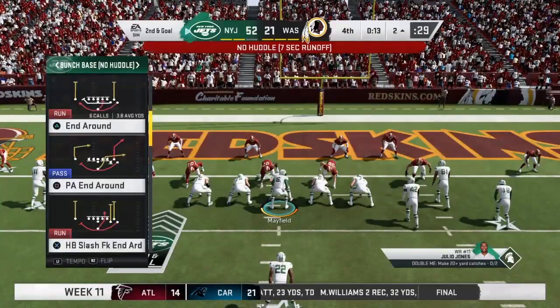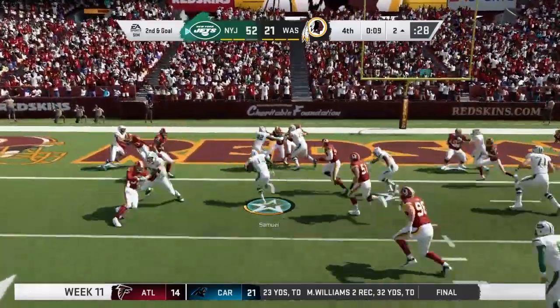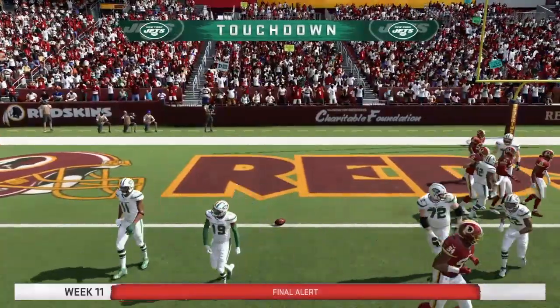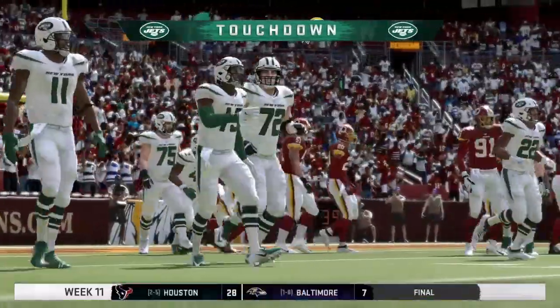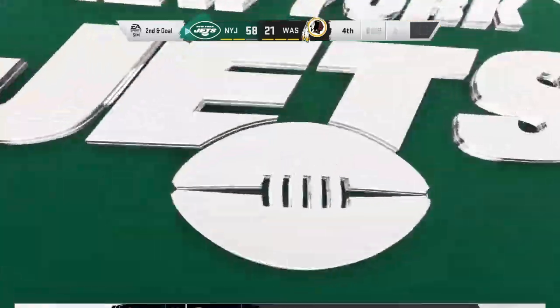And they'll stop him behind the line. He'll wind up losing a yard on the play. And that'll bring up a second and goal. Fighting for the end zone. He lost the football. It's out. And he is in. Touchdown, New York. Taking it in from 2 yards out.